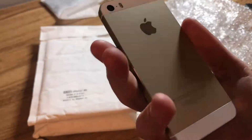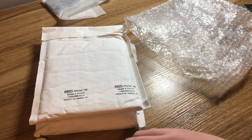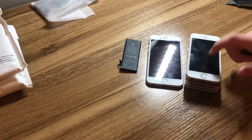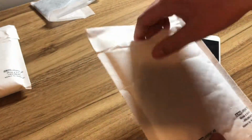And here is another gold iPhone 5S. This might be the iOS 7 one. I can't remember if it's gold or silver. All right, so here I have what I've unboxed so far. I'll actually test these when I test them all. So let's find out what's in this.